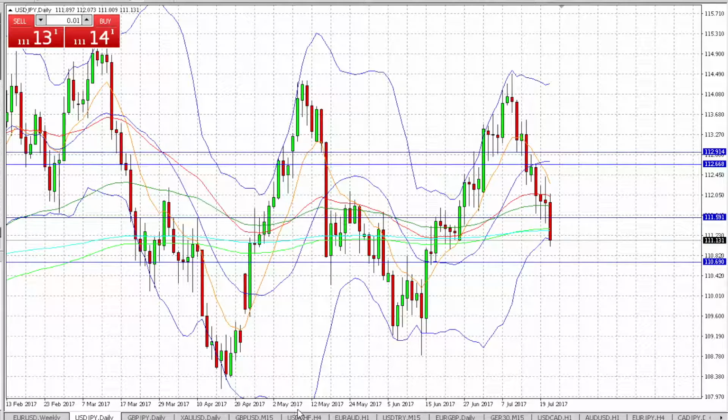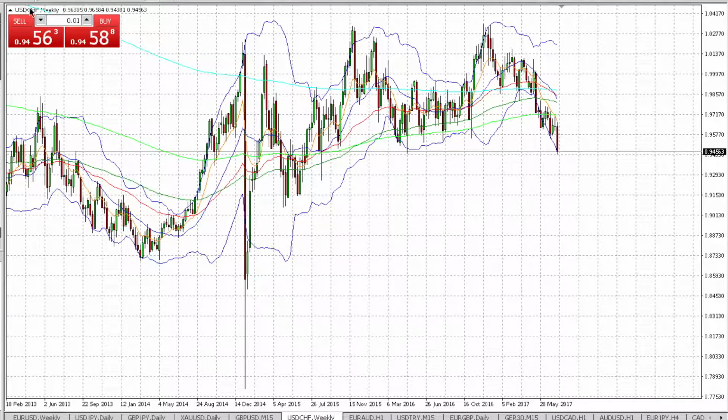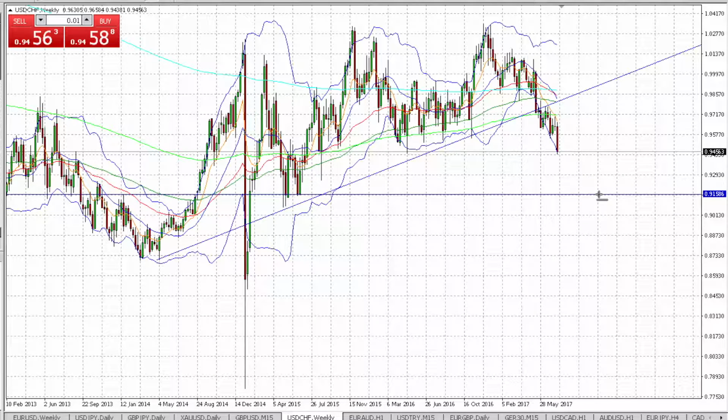The next pair I want to talk about is the dollar Swiss franc pair. As you can see, when we go to the weekly time frame, the pair has broken a big trend line. And this big trend line often got support here, and on the weekly time frame you can see that the pair broke through this level, has retested it, and now begins to drop. And I even expect the pair to go further down, at least until this region here.